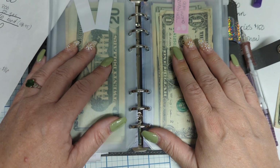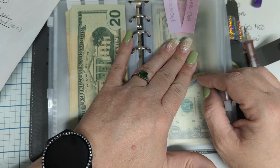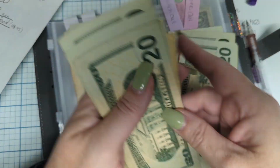Okay, and then our hair and nails. Oh, dinner out is going to be the birthday money. Okay, 2, 4, 6, 8, 10, 2, 4.